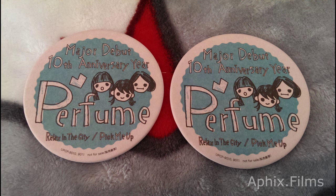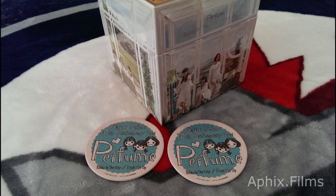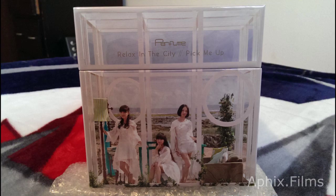I didn't make it. It's okay though. It's all good. I'll make the next one. That's the first press coaster that came with the release. And I managed to scoop up the other limited edition. Go and check out that video after you watch this one, of the Photo Flythrough series, because we're going to take a look at that.